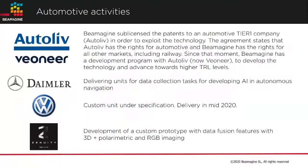The first one obviously was automotive, because of course the rush for the autonomous vehicle is there, and it's a huge market. We've been working with different partners in automotive, like Automotive, who had the license for the patents, afterwards Pioneer, and with Daimler and with Volkswagen and with Santi. And essentially, the large value that we are adding for them is the capability to have extremely good data collection units by fusing this 2D and 3D information just from the sensors. So annotation and edition and managing the images is not needed for them. They just take the data and deliver it, and that's all.